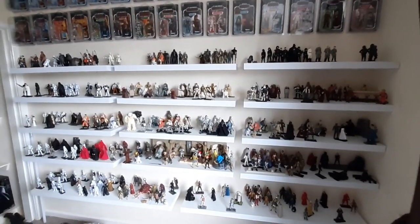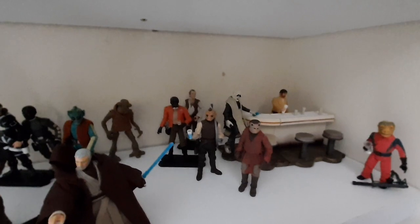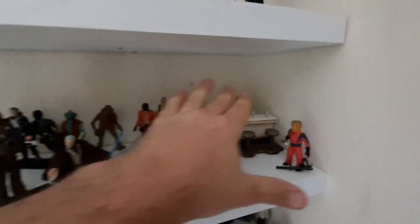But so there's that. There's been a slight change, actually. I've shifted a few things to have the cantina right there. I wanted the cantina kind of snug in the corner. See, it goes up to the wall there, so it's kind of got that indoor feel. That's the only change I've made.